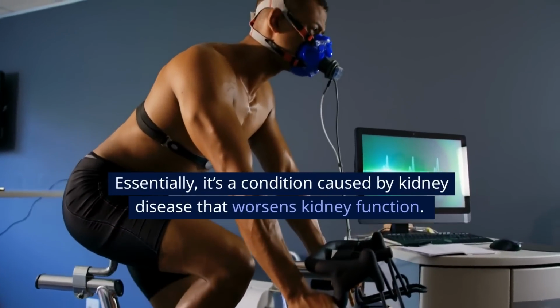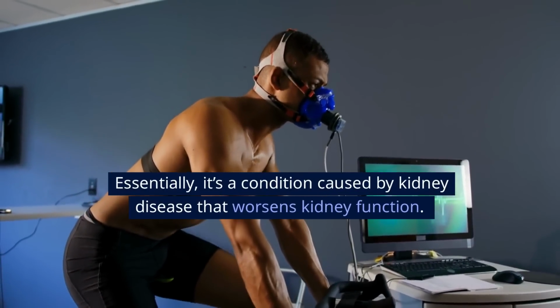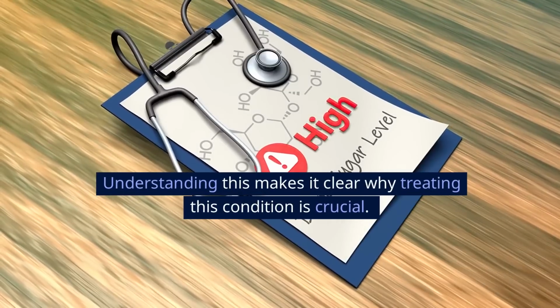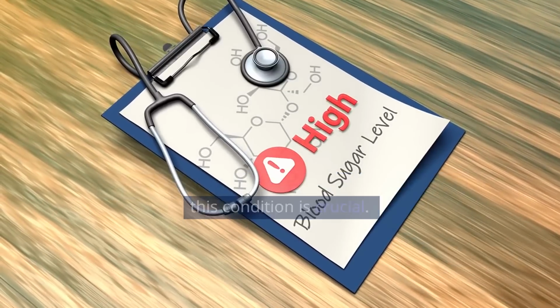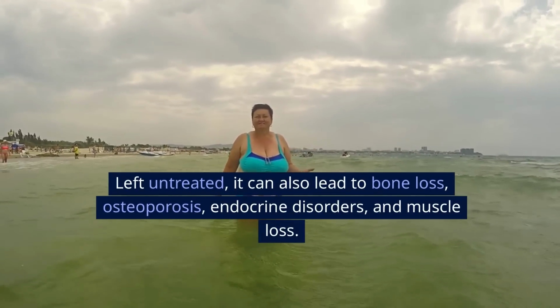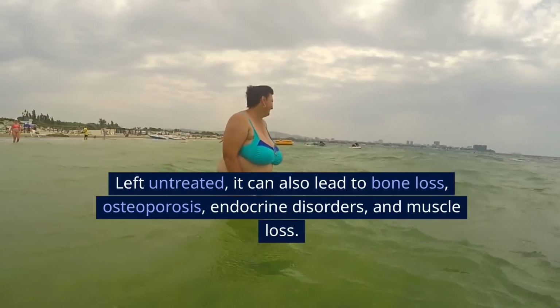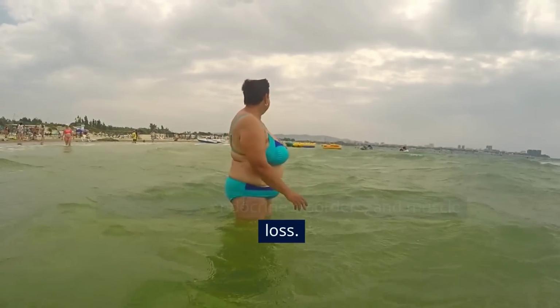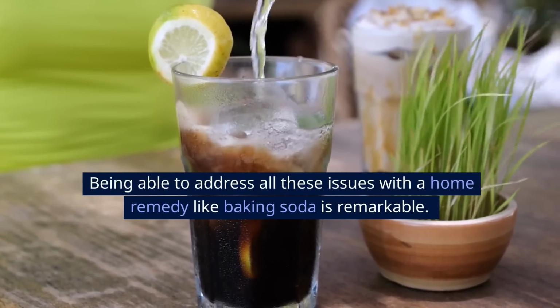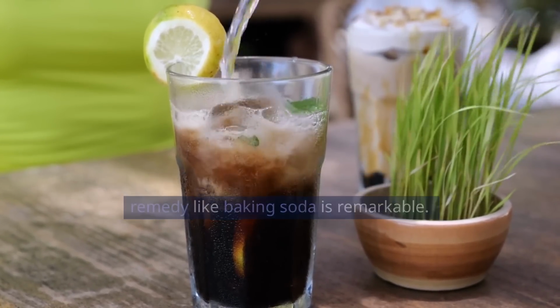Essentially, it's a condition caused by kidney disease that worsens kidney function. Understanding this makes it clear why treating this condition is crucial. Left untreated, it can also lead to bone loss, osteoporosis, endocrine disorders, and muscle loss. Being able to address all these issues with a home remedy like baking soda is remarkable.